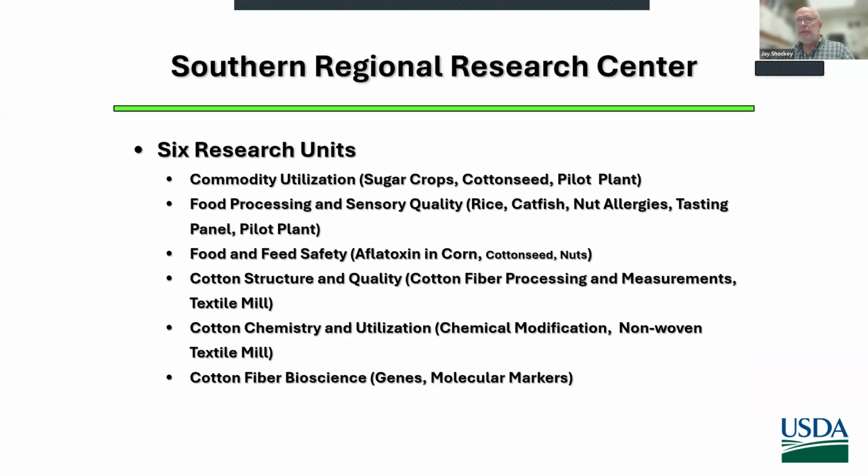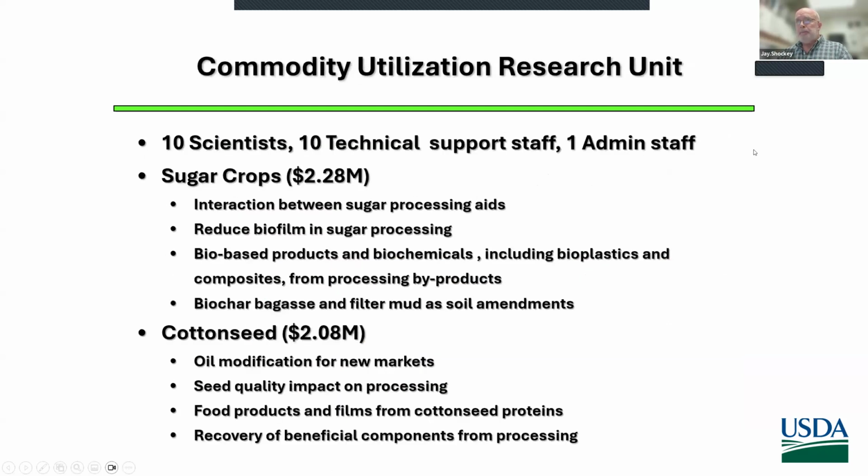The Southern Regional Research Center here is made up of 6 research units, including the Commodity Utilization Research Group, which is the work unit that I'm located in, covering the development of pilot plant research, cottonseed research, and research into sugar crops. The unit is made up of 10 permanent scientists, 10 technical support staff, and 1 administrative staff. The sugarcane research project is funded at about $2.28 million, and the cottonseed project that I'm a part of about $2.08 million per year.